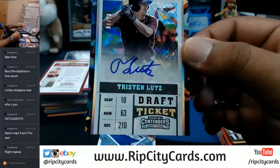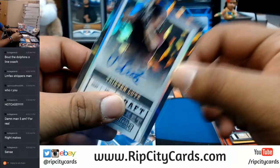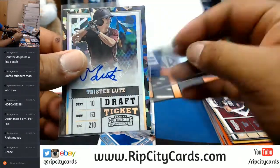Tristan Lutz with the cracked ice auto to 23. That's a cool card. I'm just trying to get my grind on, Casey the General. I'm just trying to get my grind on.